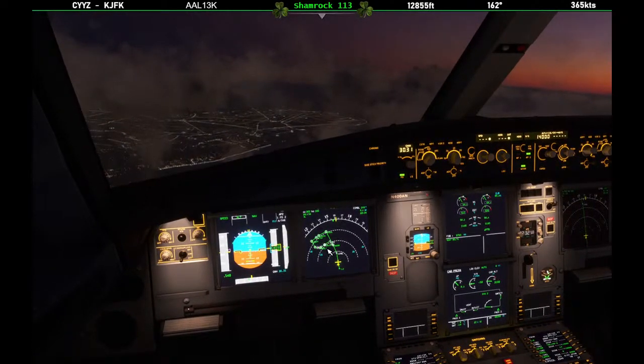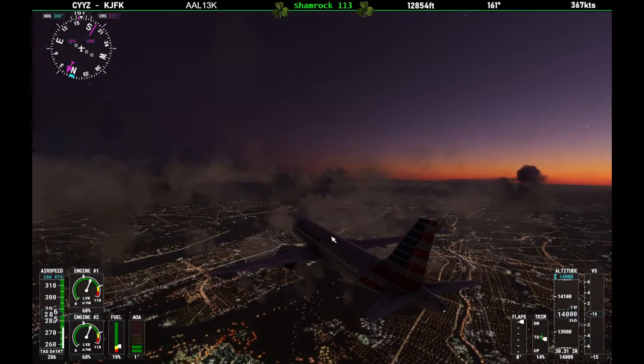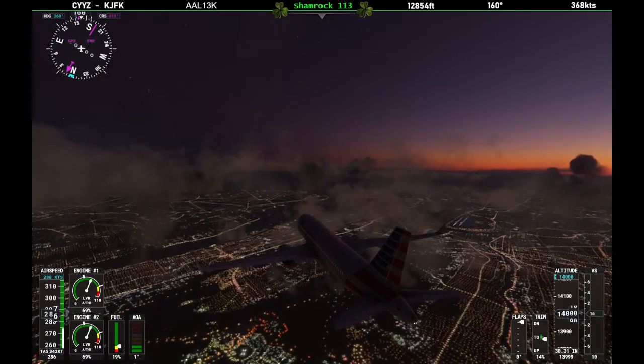Okay, we'll be coming quite close now to the city. It'll be just in front of us. We're a bit high to see anything.